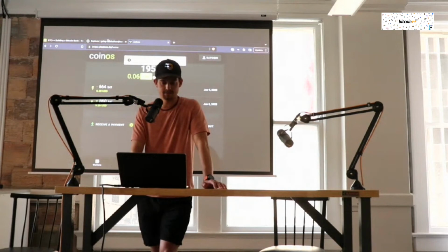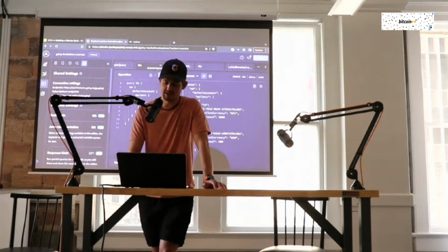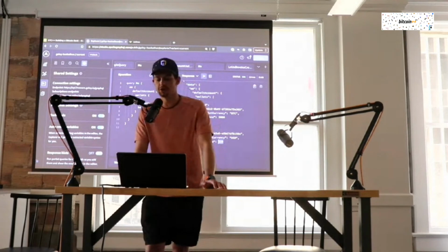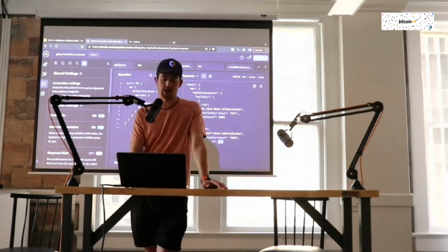Payment sent. And we can check the me query again to see if that's gone through. And we see 420 cents in the USD wallet. So that was going through sending and receiving on Lightning. You can do the same thing on chain.